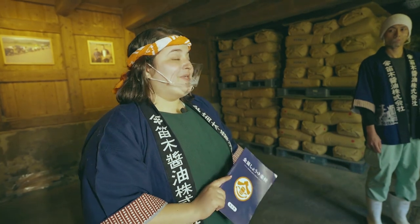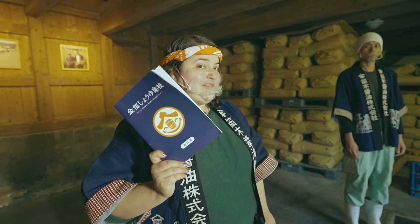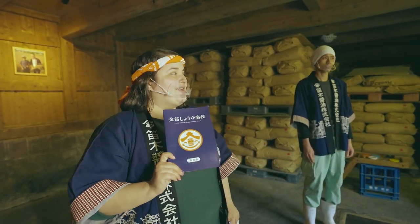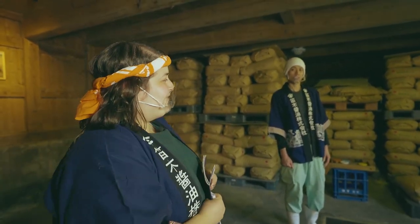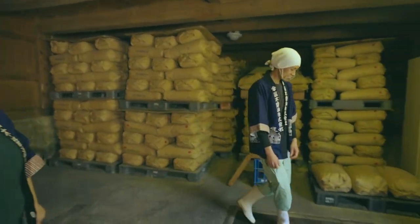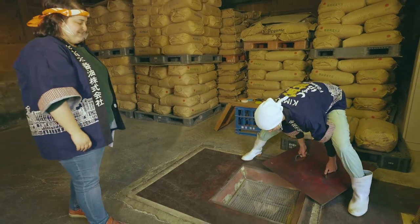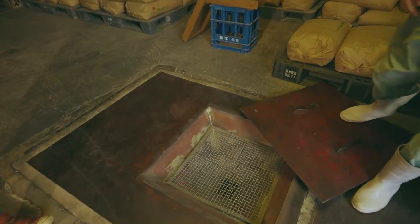Now, if you come to Kinbue Shoyu Park yourself, you'll get a soy sauce school textbook that lets you in on all the secrets of soy sauce making. And I've heard there's actually a secret right here in this room somewhere. Could you show me what the secret is? Wow, there's a trap door!